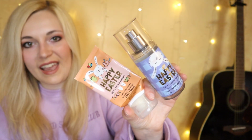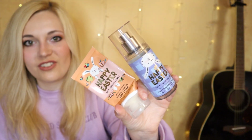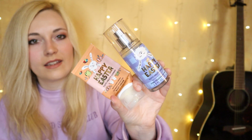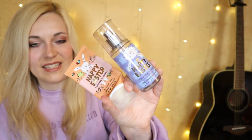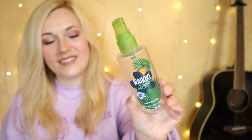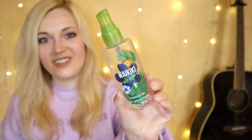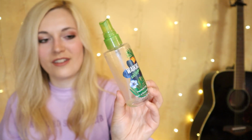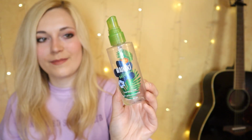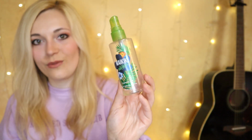This is Tutti Frutti Candy from their Happy Easter collection. So far this has come back I think 3 years in a row now, and I would repurchase it if it came back next Easter. And then last but not least, 2015 edition of Waikiki Beach Coconut. I'm pretty sure this lived in my backpack during college and I used it to spritz myself, especially in the beginning of the school year when it was still kind of summery weather. So lots of good memories, not only with the scent but also the packaging, so got that used up.